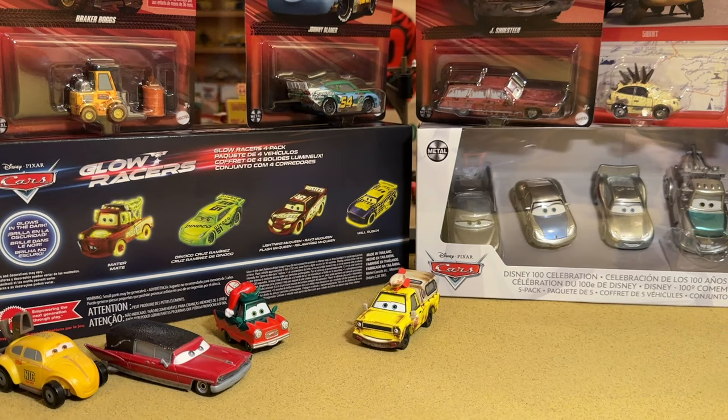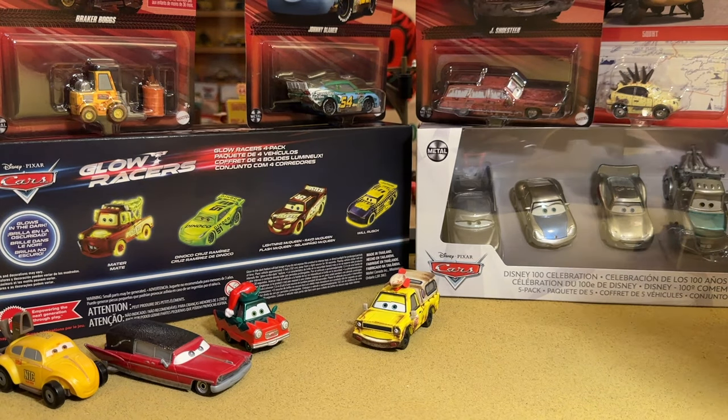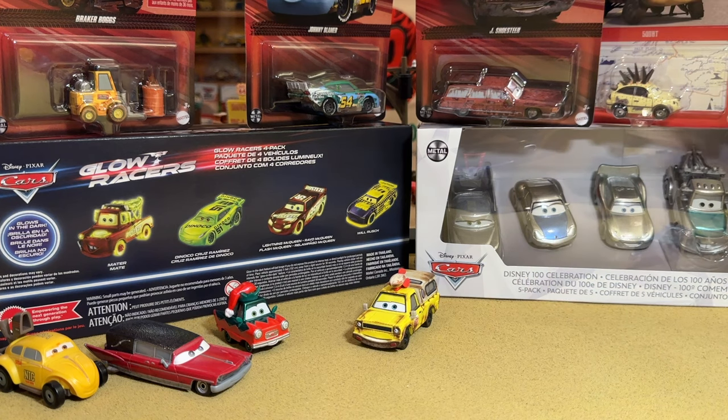Now, next up here, we have the Disney 100 5-pack. Although it's on Amazon, it's actually a really good deal on Amazon. They're selling it for like $15.99, limit 3 per customer. That's a great deal. Let me just tell you that right now. Not going to tell you I didn't capitalize on that.